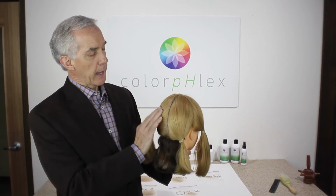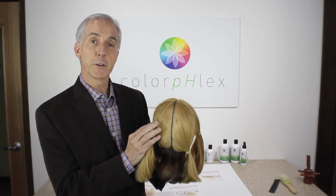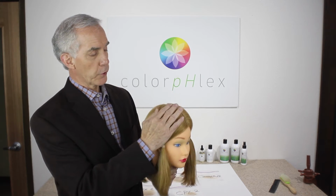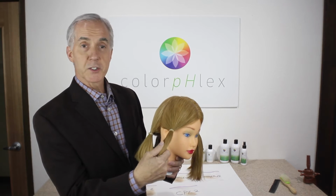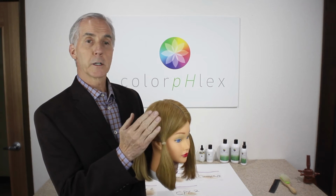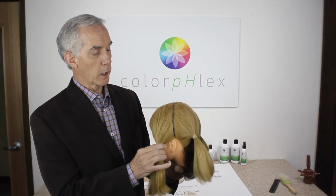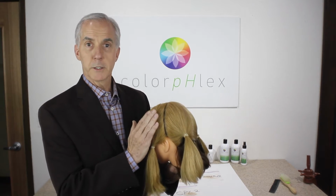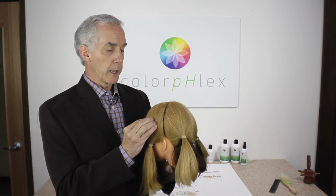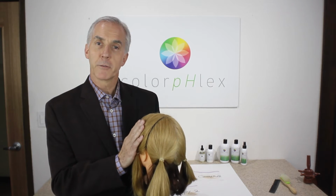In this back half, these two quadrants, I processed with powdered bleach and 30 volume developer for 45 minutes. This front right quadrant was processed with powdered bleach, 30 volume developer, and colorpHlex for 45 minutes. And in the front left quadrant, I used powdered bleach, 40 volume developer, and processed it for an hour. So basically following manufacturer's directions.